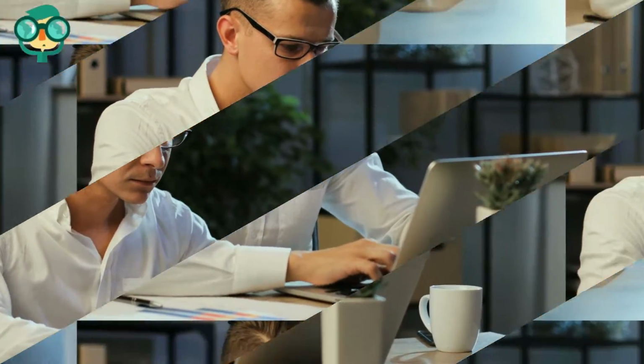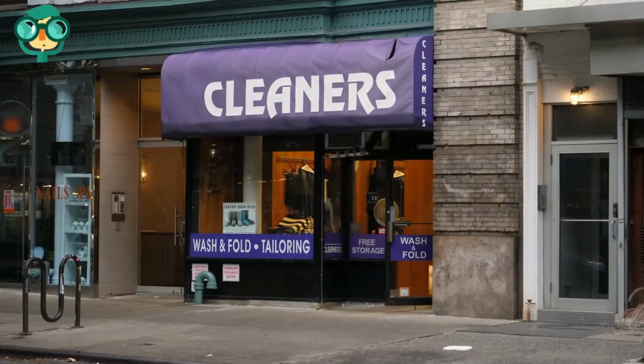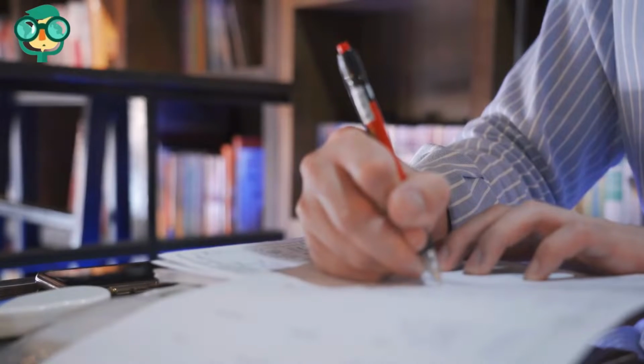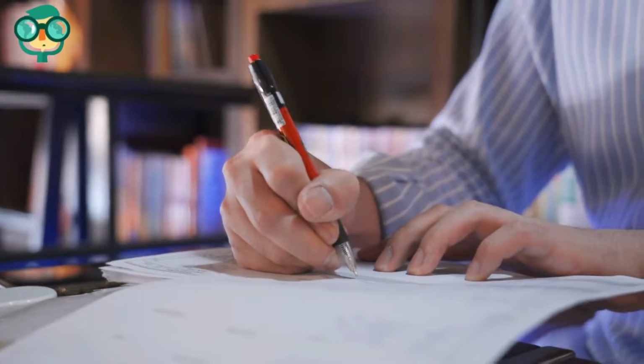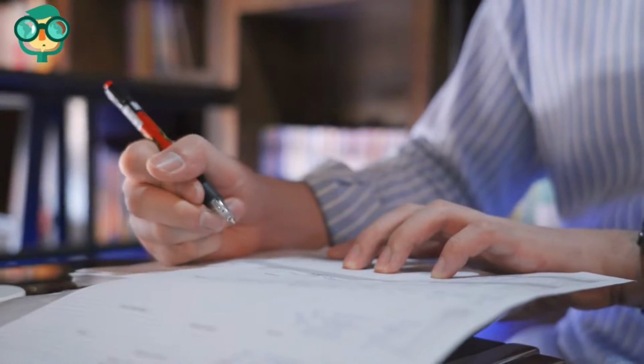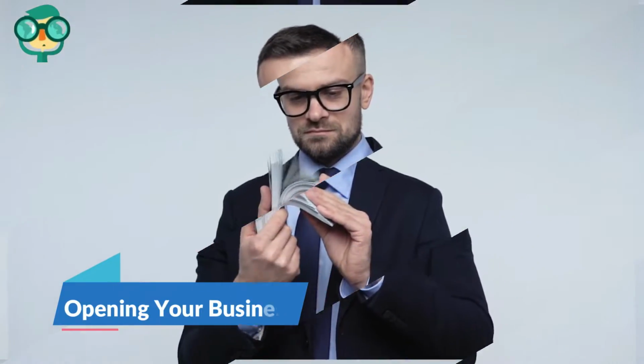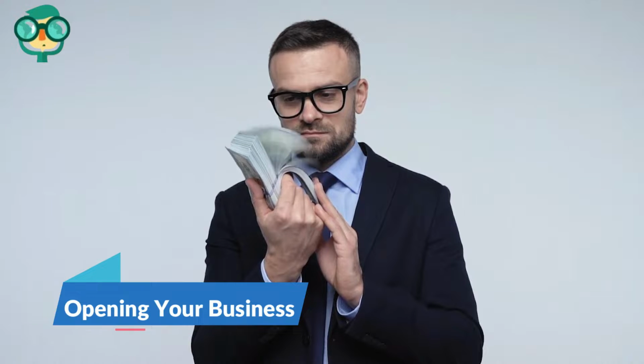Decide on a location and model. You'll want to know in advance where you plan on opening your business, so you can factor in the cost of renting a storefront. Write a business plan. This should be a formal declaration of your professional goals and your plans for attaining those goals. And the second step is opening your business.